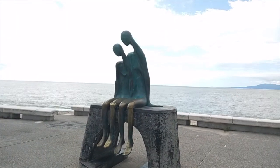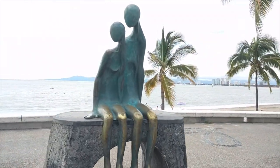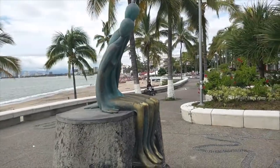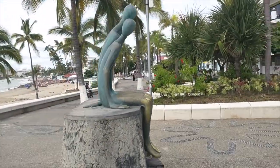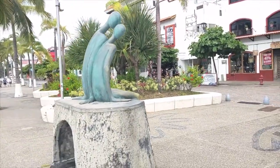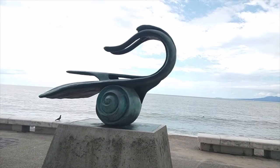Here's another cool statue. Now this one kind of looks like it's looking at you all the time. Not from this angle, but as soon as you hit about here, now it looks like the people are looking at you the entire way around. Kind of cool, if you ask me. Very, very cool. I like that green patina. It's just a cool patina.